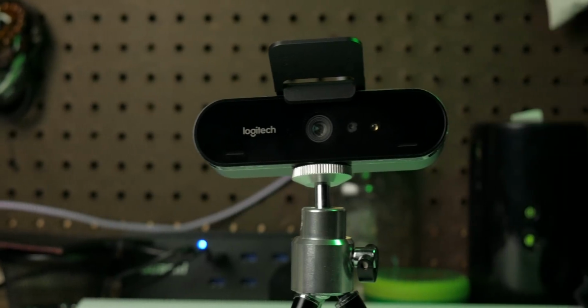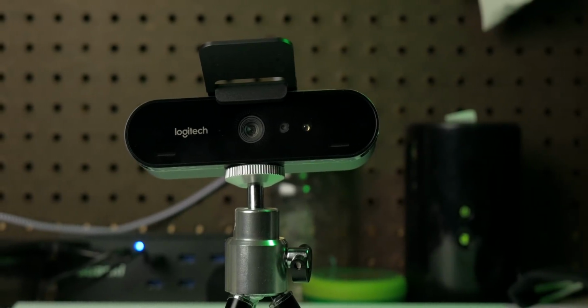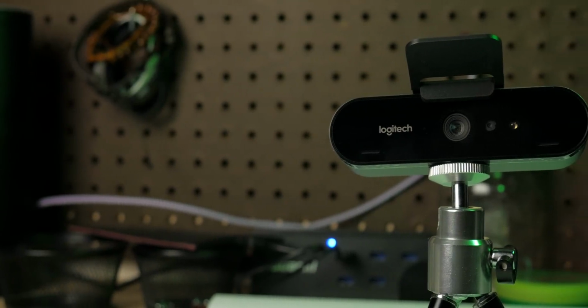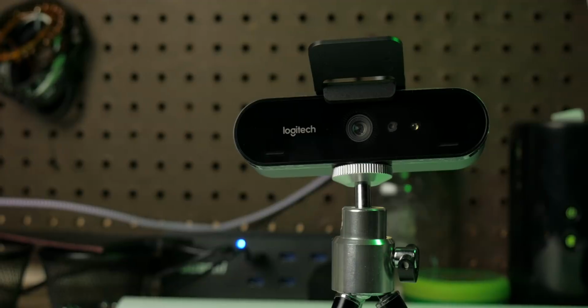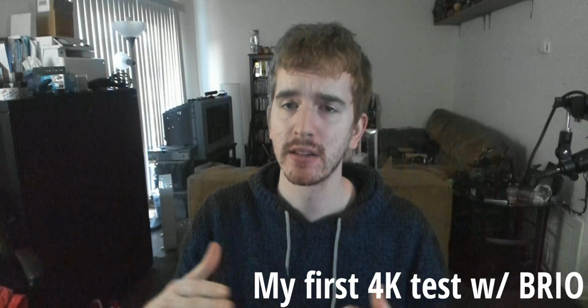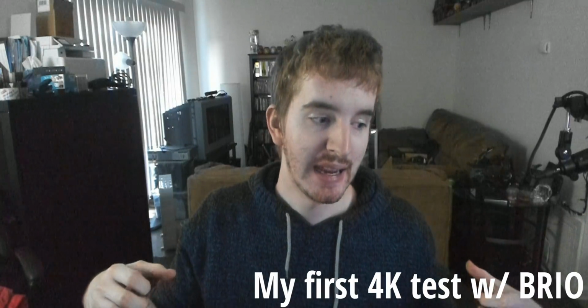Coming in at number 4, or number 2, we have the Logitech Brio webcam. This webcam has been pretty controversial in terms of my recommendations, as it started out as the best webcam you could buy for a consumer webcam. It was $200, but it did 4K 30 FPS and 1080p 60 FPS, and at launch it did 720p at 90 FPS, which was really weird.